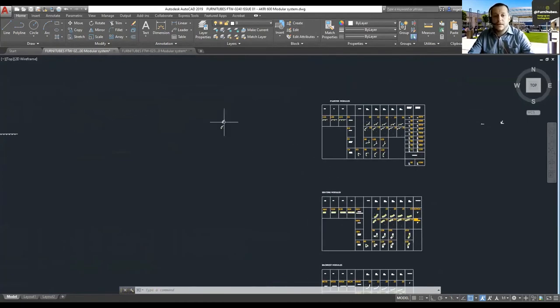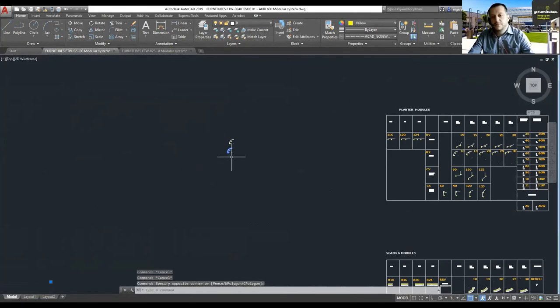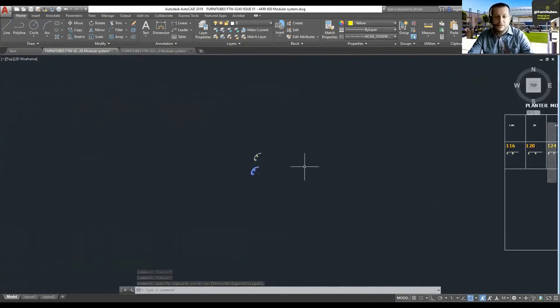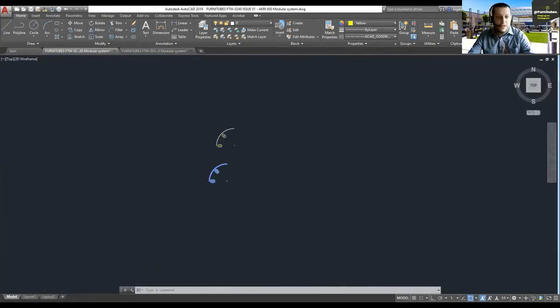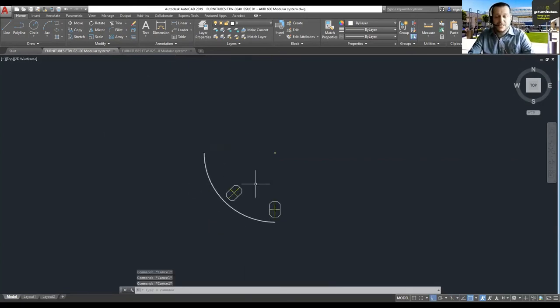So I'm going to start with the plan view. I'm going to create a quick module. I've brought them from here. I copied a couple. That's what I was doing while nobody was watching. And I will just start rotating these things and assembling them together. It's pretty simple. You can see there's some sort of geometry to help you out in order to do that.